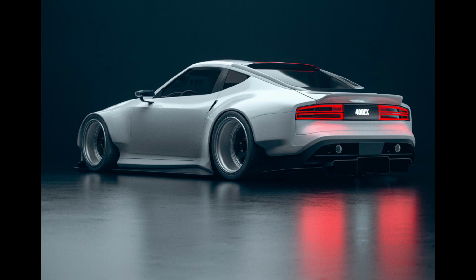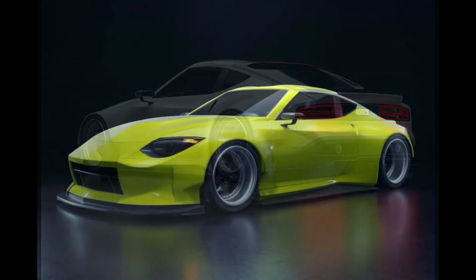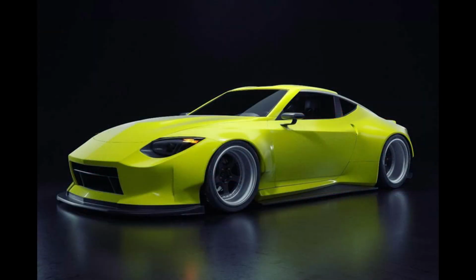Not enough people play off of the roof of the car, and I think that's a shame because you can add so much character with something coming off the roof of the car as well, and he's nailed that perfectly. We also have an example of the same kit, same car in a yellow color, so you can see what it would look like in that color. Beautiful looking render. Okay, we got just a few more to go through here.